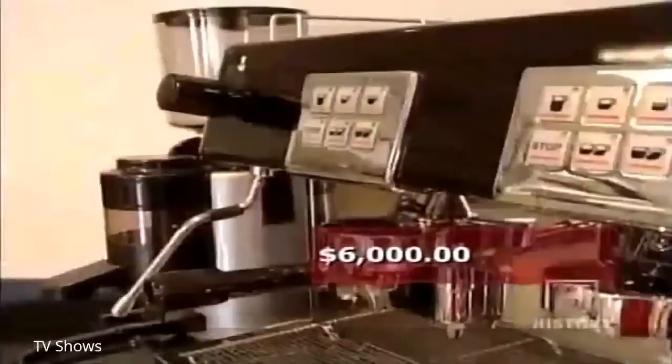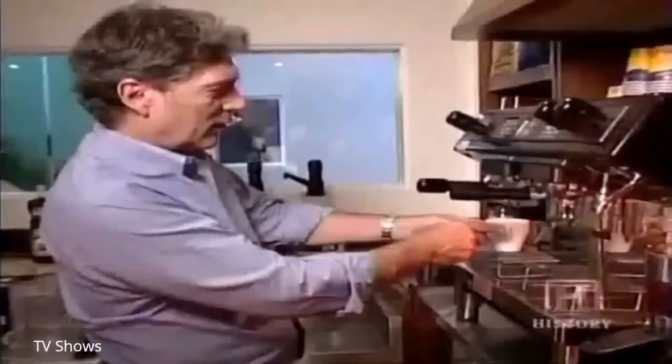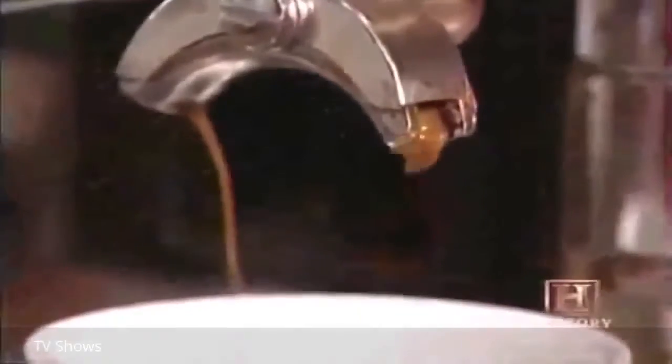Undoubtedly, the most expensive way to make coffee is to use one of these $6,000 commercial espresso machines. It's very important when you extract this coffee that you see very thin strands of coffee coming out, often the size of strands of spaghetti. The color we're seeing right now is a very deep rust color, and that's the color we want to see.